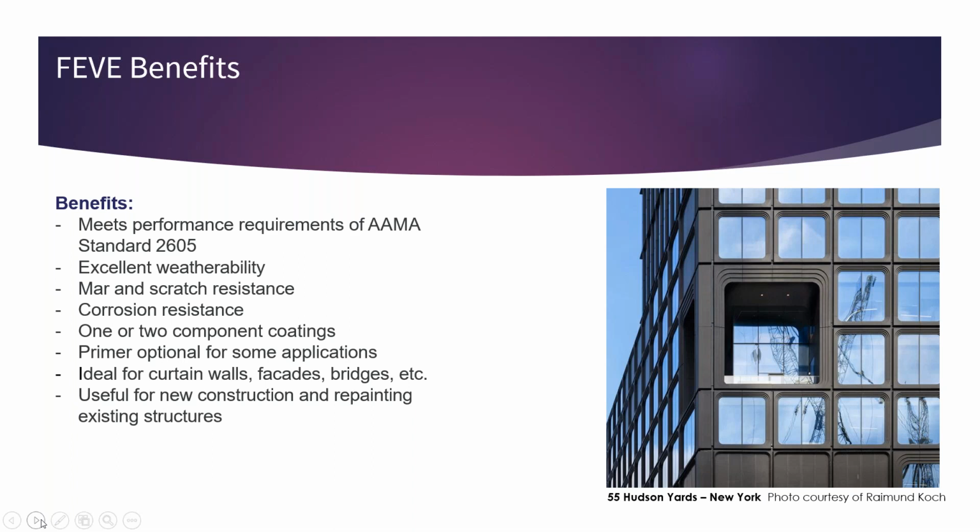I keep talking a lot about that these are thermoset or cross-linkable, but there are grades that do not need to be cross-linked. So they could be used in thermoplastic systems as well. Primer, again, optional, depends on the service life environment. They're ideal for curtain walls, facades, bridges, and useful for both new construction and repainting.